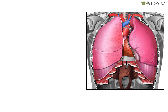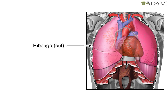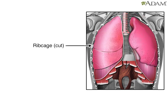The two lungs are the primary organs of the respiratory system. They sit to the left and right of the heart, within a space called the thoracic cavity. The cavity is protected by the rib cage. A sheet of muscle, called the diaphragm, serves as its floor and separates it from the abdominal cavity below.